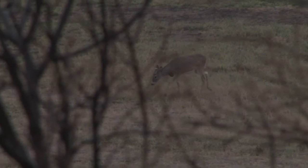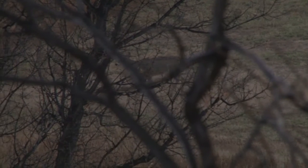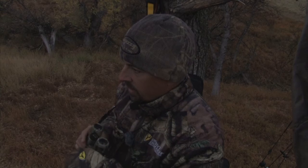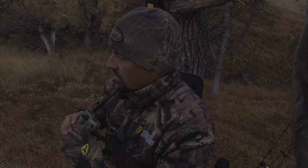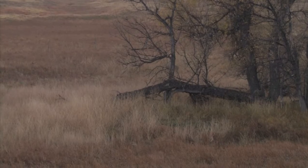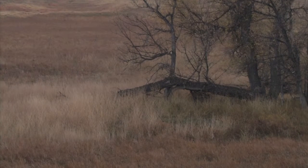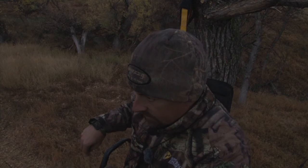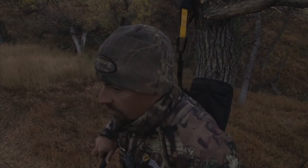Cooperate. We've got three bucks over here. One definite shooter. A couple. They're behind this group of trees right here, but I think it looks like they're coming around. They're kind of headed this way. Go ahead and get ready.